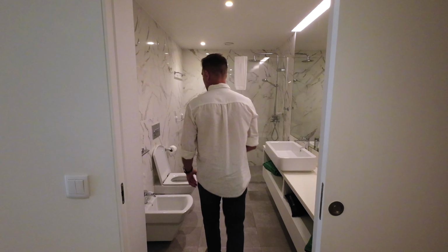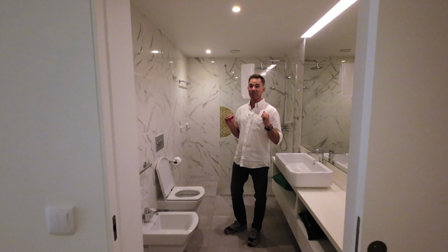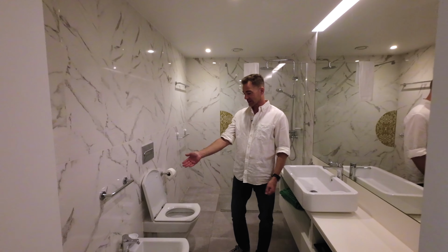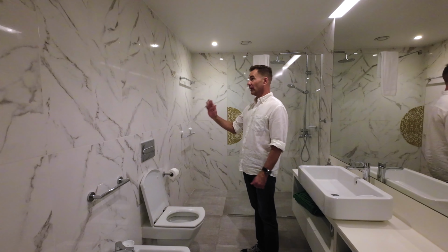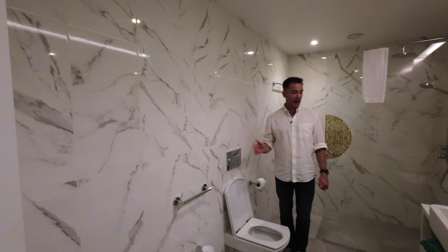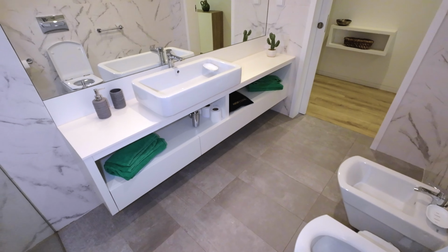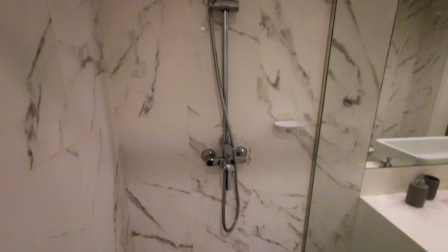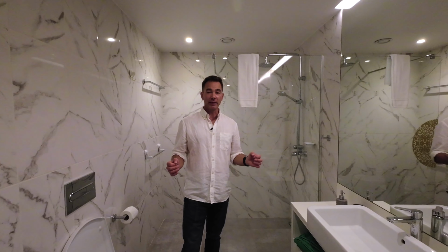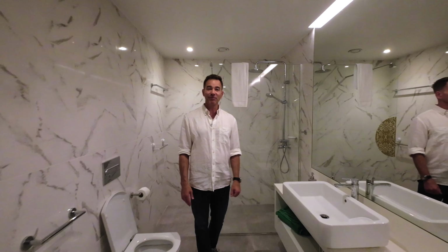And of course, we have the master bathroom. The only bathroom, but it is a big bathroom. You have a classic bidet here, if that's your thing, and a nice toilet. It's very well finished with the marble tile, lots of space here, a big sink, and of course, a very big shower with the 2 shower heads. Lots of room for 2 people to get ready. This is a great place. This is a very large T1, and it comes with an accordingly large bathroom.